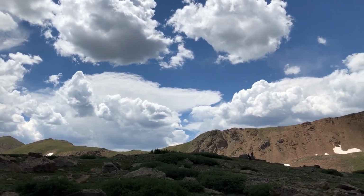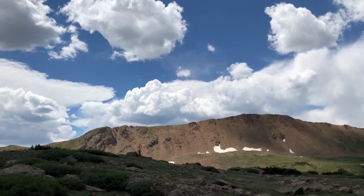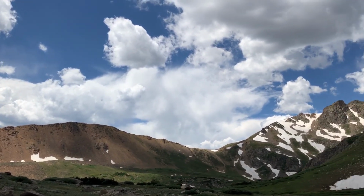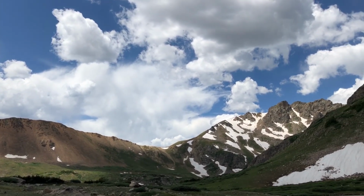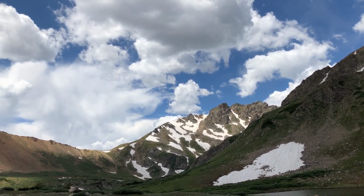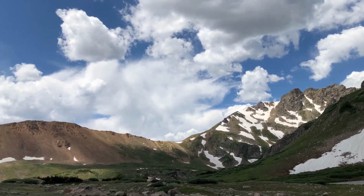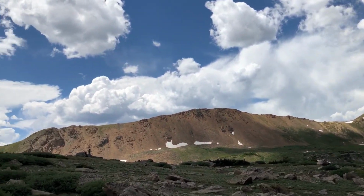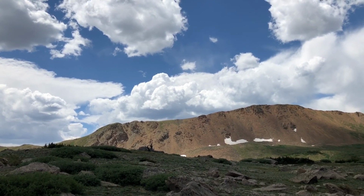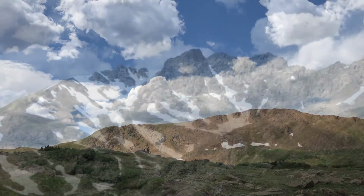So the clouds are building. We'll know later on in this video if I had storms or not. There weren't any predicted, I don't think, this far from the Front Range, but I guess you never know. That one there doesn't look all that great to me, but I'll get down below here in the next hour and I'll be all right.